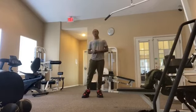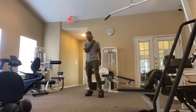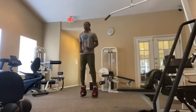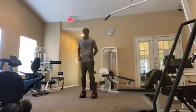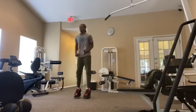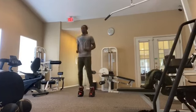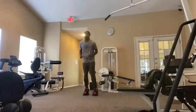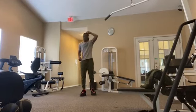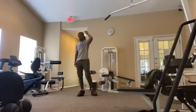We're gonna start off with line jumps. We got front and back 25, and we got side to side 25. Let's get it. Now we got side to side 25. Same exact thing.